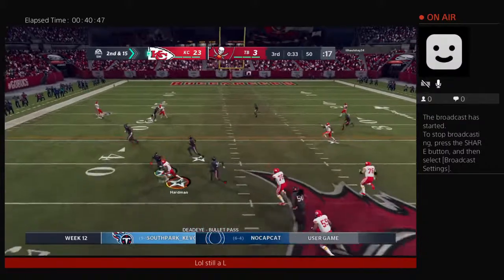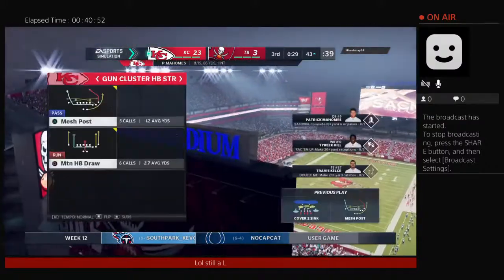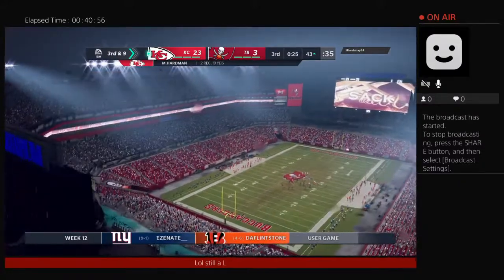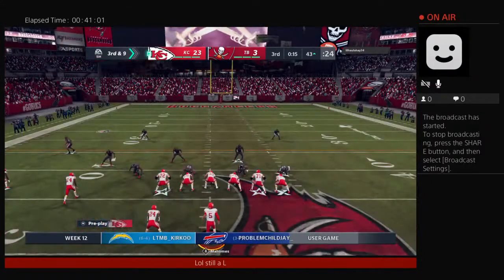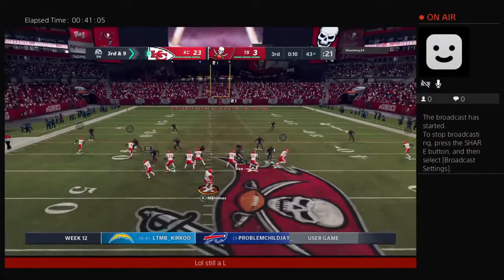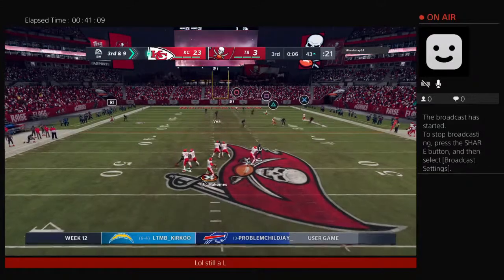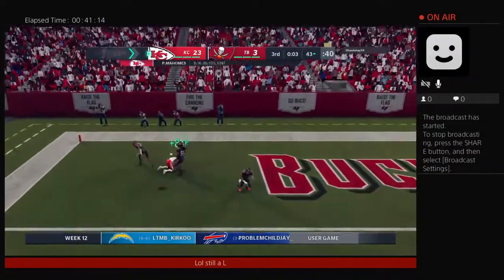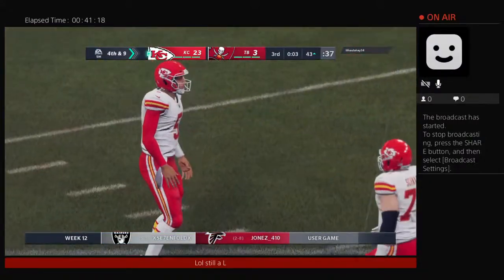This pass going to be caught by Hardman. Some extra space following the display of power. Down just inside the 45. The reception good for 7. It's 3rd down. The first down line at the 34 here on 3rd down. Here's Mahomes to throw. Taking a deep shot here for Hardman. And incomplete, almost intercepted. Had a great shot of picking that off in the end zone.